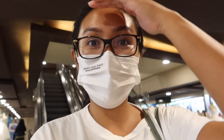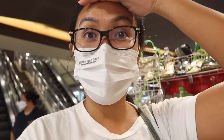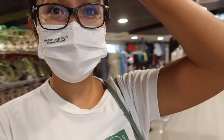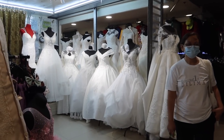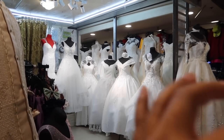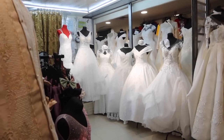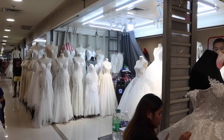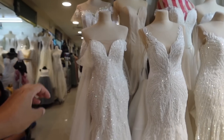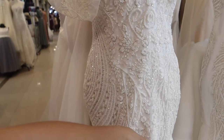For our first stop, we are here in Dragon 8 Mall, second floor, to find some wedding gowns. Let's see how much it is. I just think this is a little too much for me. I just want something simple. Ayoko yung may petticoat kasi civil wedding lang siya eh. So, yung mga paganyan siguro. Let's see how much it is. Ayan, mga ganito. Ate, magkano yung ganito?